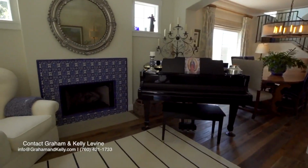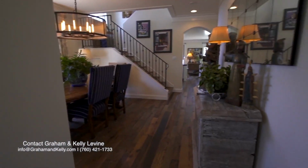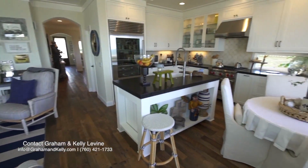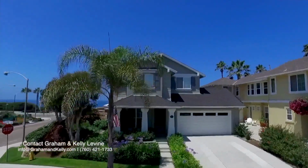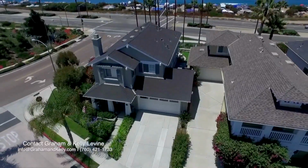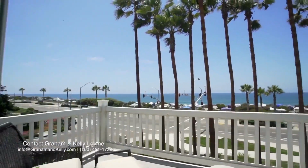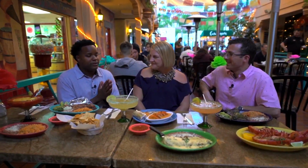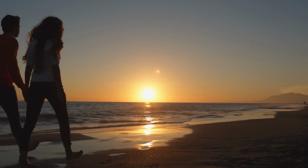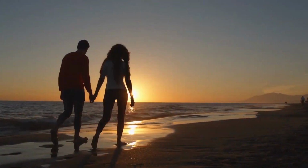There's so many things, Ty. You have me wanting to move there, so I'm going to compete with everybody. What was the address again? 7105 Whitewater Street in Hanover Beach College. And it says it in the name, Whitewater Street. I mean, you're going to see the ocean from this property. If you want to live on the coast, Carlsbad is one of the best communities in the world. You want to get in touch with Graham and Kelly here.